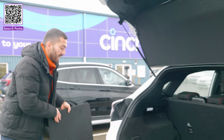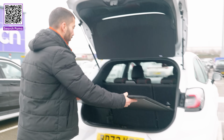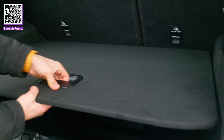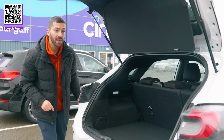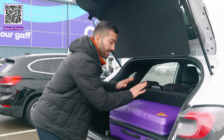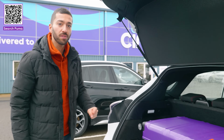It's genius. Even if you have the floor in place, this is a really good system because it's got two stages. You can either have it lower down here, so you've got a really big boot floor, but even if you raise it into this upper level here, there is still plenty of room, even for a big weekend away suitcase, as demonstrated by our cinch purple one here. Throw that in there, there is tons of space and usability. This is a very family friendly boot.